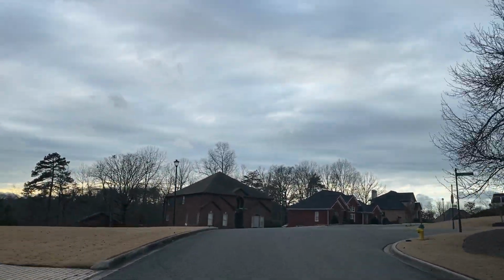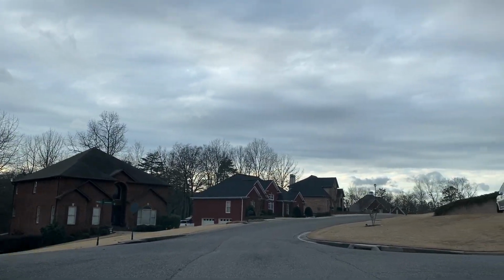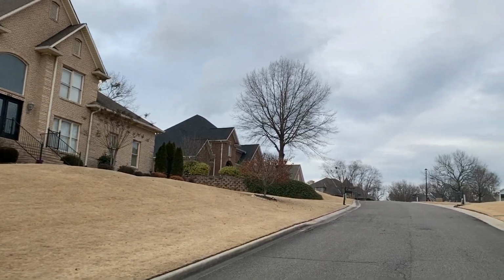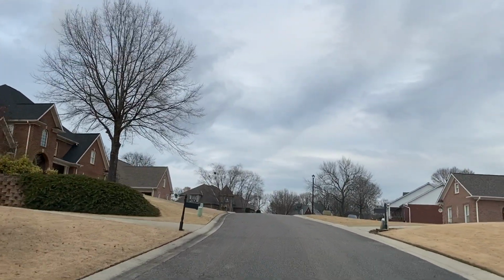As you can see, these are beautiful large homes. This is actually gorgeous up here on the north side of Birmingham. So, beautiful communities.